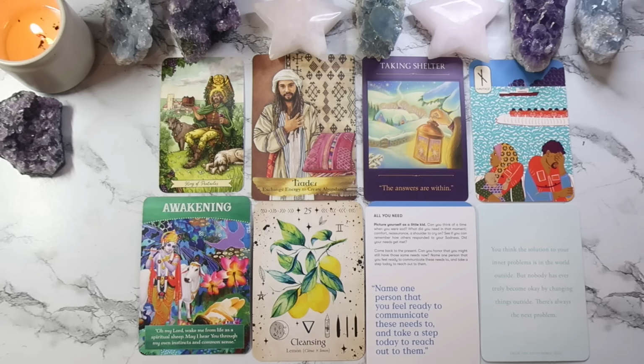But I also feel like other people are attracted to how generous you are with what you have. I feel like you're more than willing to take care of others and support them and make them feel safe. The King of Pentacles can also represent someone who's very skilled in business and creating a solid level of material comfort and security for themselves.